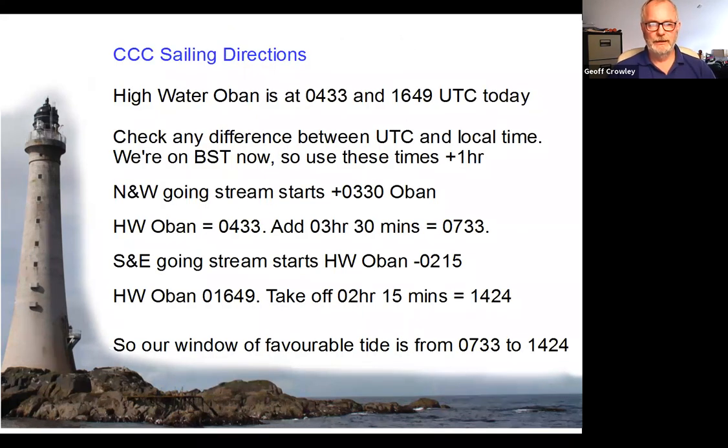So using the sailing directions information, we can see that we can head away at Oban high tide. For the day that we looked at, it is at 4:33, and then the later high tide is at 16:49 UTC. Be careful with UTC and British Summer Time. Be careful to know what the tide table you're looking at is stated in. Some of them adjust automatically for British Summer Time. Some of them are in UTC all the time. You're only going to be an hour out, but that hour might make the difference. So check any difference between UTC and local time. We're on BST during the summer normally, so you use these UTC times, or Greenwich Mean Time, same thing, plus 1 hour. But we'll just work on UTC for the moment.